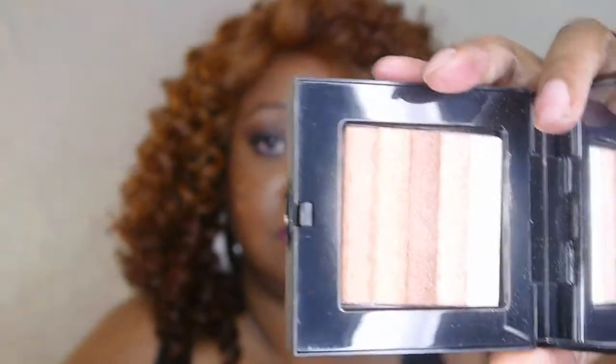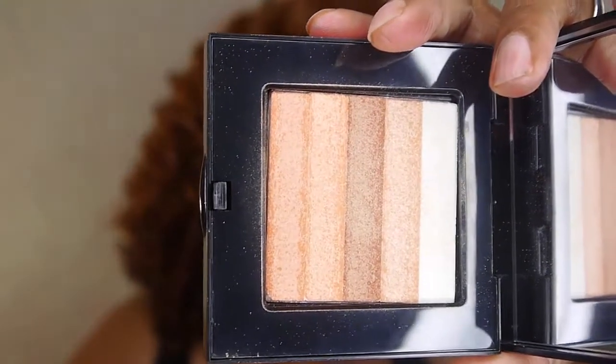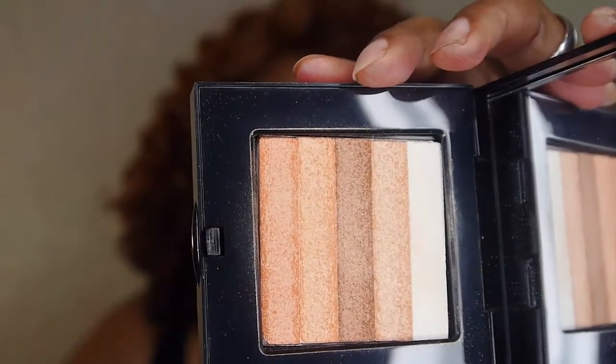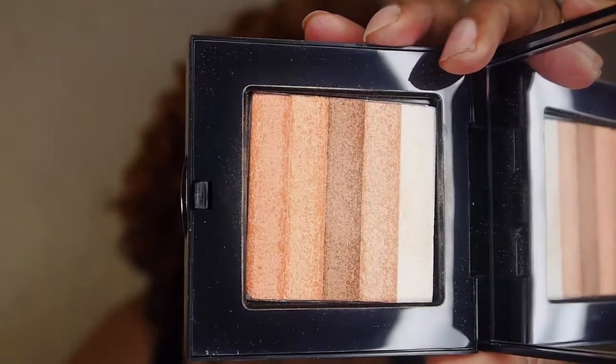This is how it looks. Isn't that pretty? This is the Shimmer Brick in Apricot. Shimmer Brick Compact in Apricot.